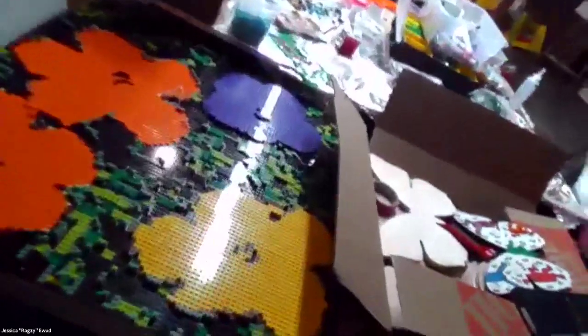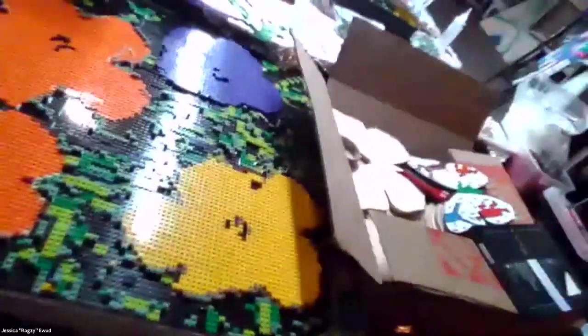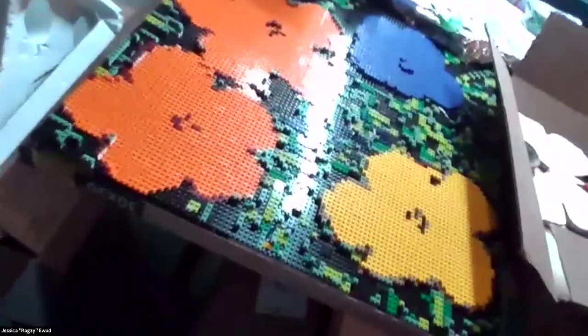So this is currently my space. As you can see, I'm working on another Warhol inspired Lego art piece here. It's another flower set. Andy Warhol was known for that flower series in the 1960s. He made so many of them, so I've been working on doing them in different color patterns, different color schemes.